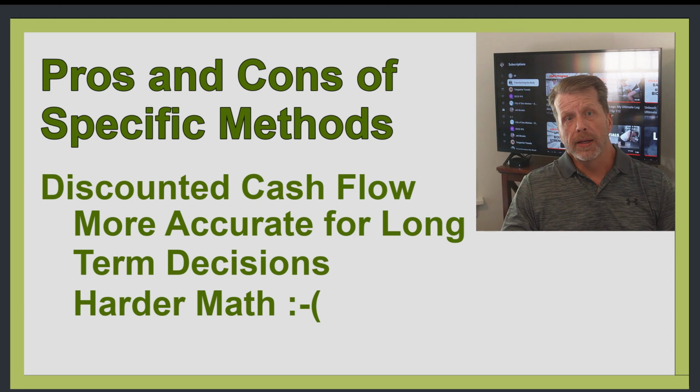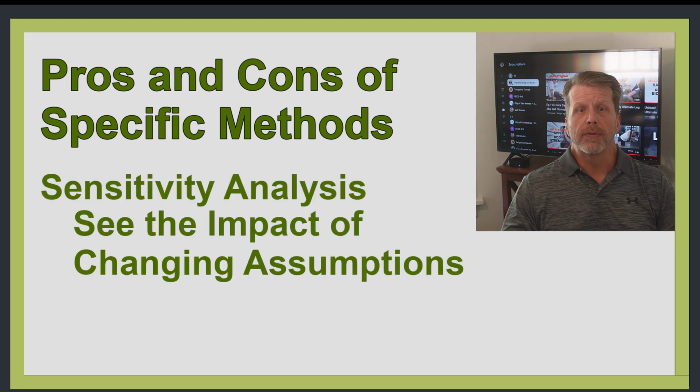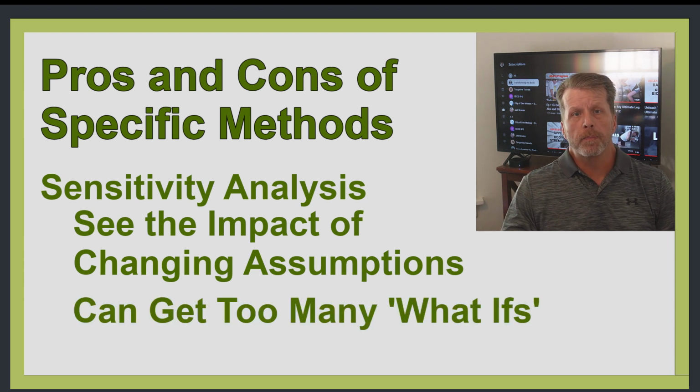And a sensitivity analysis helps you see the impact of changing assumptions, like what happens if your sales don't hit the targets. But be careful not to drive yourself crazy with too many what-ifs. Sometimes it's easy to get stuck in analysis paralysis, where you're spinning in circles without making any decisions. Remember, it's all about finding the balance.